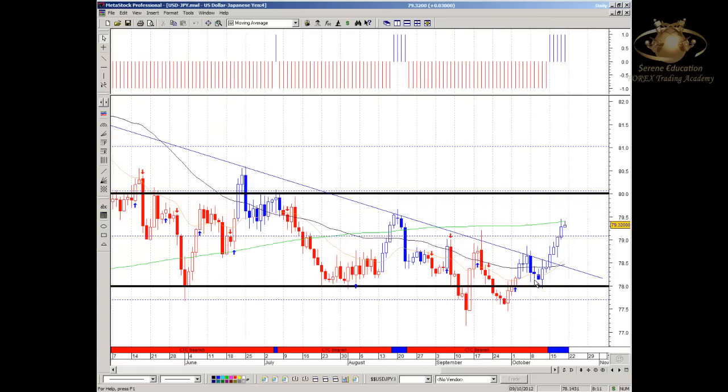Price really finding support here at 78 and moving to the upside. Mentioned that we should see price moving towards that 79, back up towards 80, as long as price action was still in favor to the upside. Notice the short term here, you can see this histogram looking all in favor to the upside.